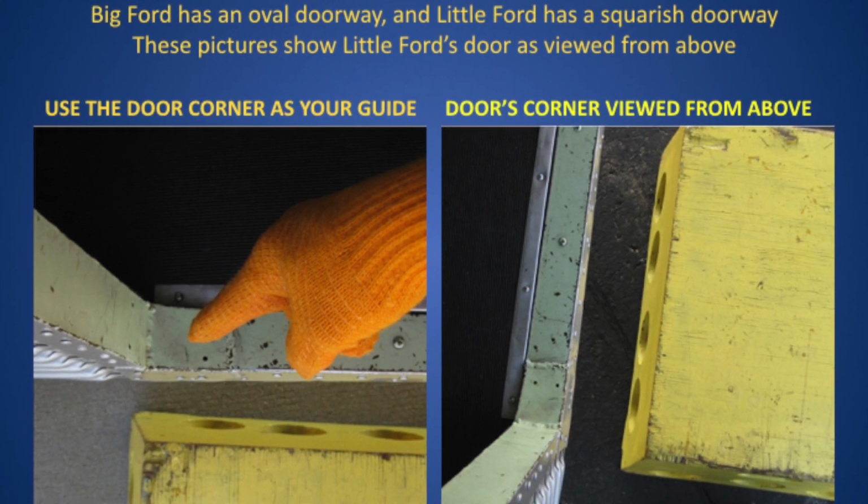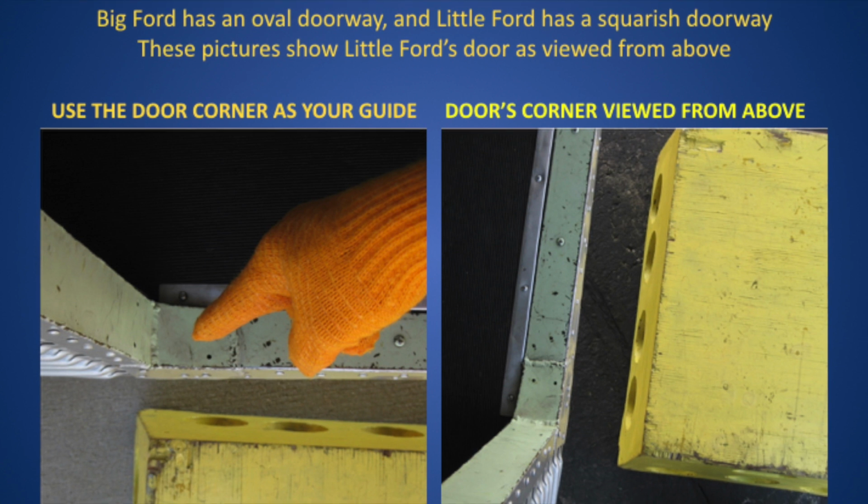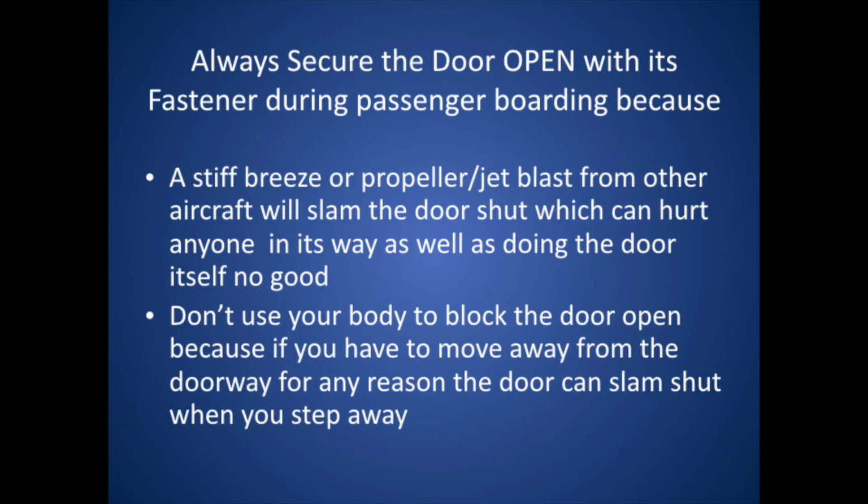Set the bench and try it out yourself to see where its best position should be. Practice placing the bench and enter and exit the aircraft yourself before the rides begin to see if you have it right. The door handler should always secure the door open with its fastener during passenger boarding or disembarkation.